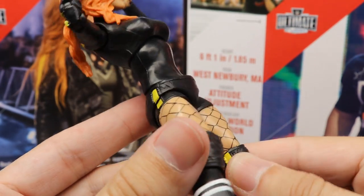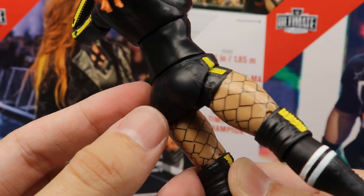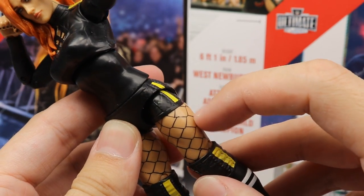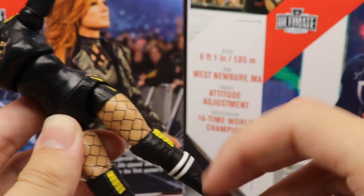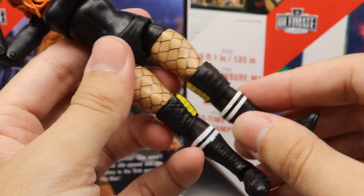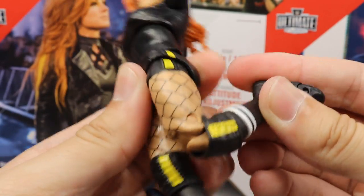Going down into the pants, she does have the yellow stripes on the side. More sculpt going on the side here. You have her pantyhose or her netting right here that I think all women superstars wear nowadays. You got her black and yellow knee pads, which look really good. Lower black knees. She does have double jointed knees, which are really nice.